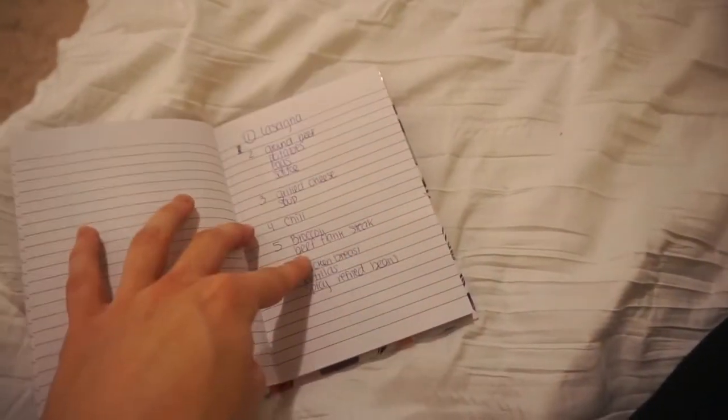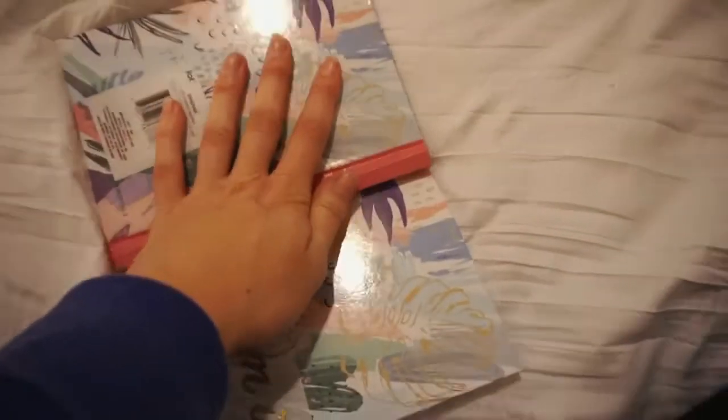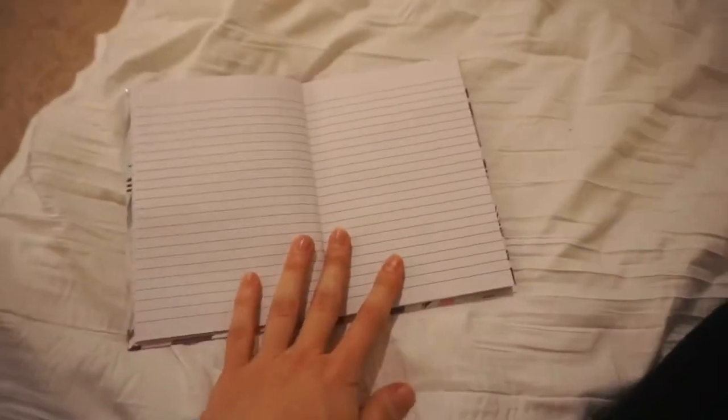Also, what I like to do, as you can see, is plan out the meals that I want to cook for the rest of the week, so that when I go grocery shopping, it's easier for me to see what I want to get.